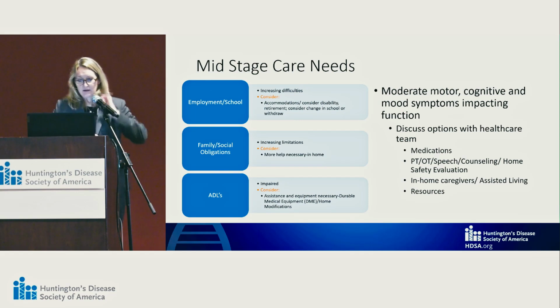Also with family and social obligations, again, it becomes increasingly more difficult, so cutting back a little bit more, trying to preserve that if possible, particularly if someone really enjoys this. You want to, again, preserve that and make adjustments into the practice. And with activities of daily living, we begin to see more of an impact on that independence, and so more help is needed. And we may even consider equipment to help do things safely and to begin to bring in durable medical equipment, or DME, and make home modifications to ensure safety as well.